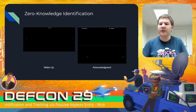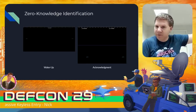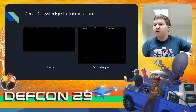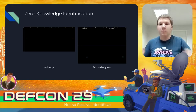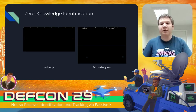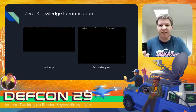Because if you have a library of a lot of car samples, we'll say a couple hundred, you can generate every one of those wake-up messages and just run through that list. And whenever you finally get a response from the key fob, congratulations, you now know that the key fob is a make X, model Y, generation Z, whatever.